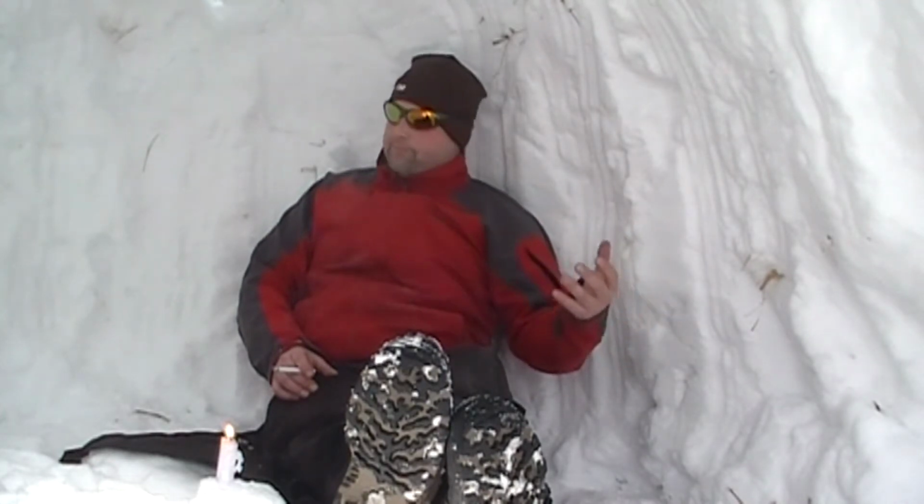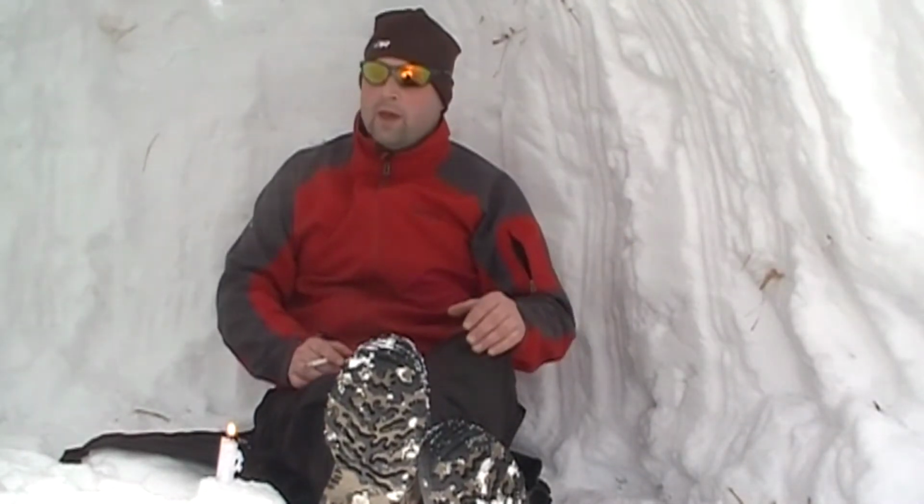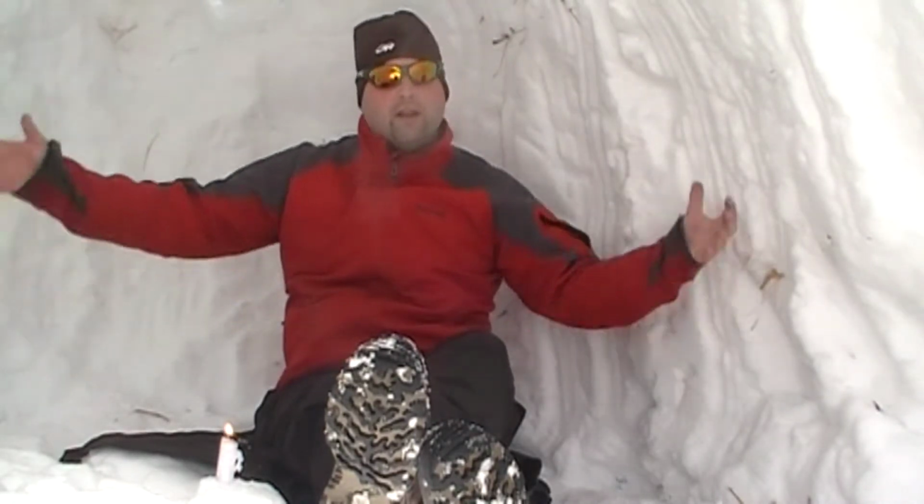So basically what you want to do is decide how many people are going to be sleeping in this thing or spending the night in there. Then pick an area and clear it out. Wherever you're going to build it, clear all the snow out around, make a nice big circle, twice the diameter of how big you're going to build your quinzee. What you're doing is aerating the snow. You're going to pack down the ground where you're going to start, and then start feeding the snow back in. All the snow you cleared away, you're going to start putting it back in and then some.